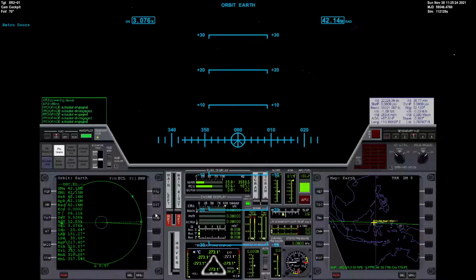Eccentricity value, look, we're gonna hit 0 now. But it shouldn't be 0, because when we deploy the satellite, I want to actually see it do the figure 8, if there is one. Whatever. The eccentricity should not be perfect. Okay, let's deploy. We're all good now. APU on.